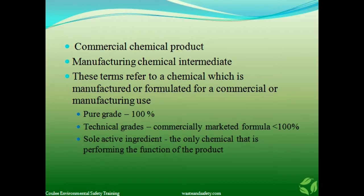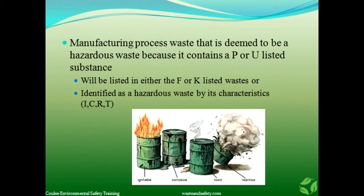Another important thing to keep in mind with P or U listed wastes is that the P or U listed chemical must be the sole active ingredient in that commercial chemical product. So if it's a mixture of two or more different chemicals, then it's not going to designate with a P or U waste code. It will designate another way likely, but not as a P or U listed waste. In that case, often a manufacturing process waste, let's say, or a commercial chemical product that contains more than one P or U listed substance will likely designate either as an F or K listed waste, or because it has one of those toxic characteristics. It's ignitable, it's corrosive, it's reactive, or it's considered toxic under the federal and state regulations.